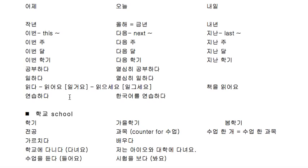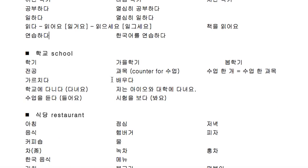연습하다 means to exercise, to practice. 한국어를 연습하다, to practice Korean. 그다음에 학교. You know this.